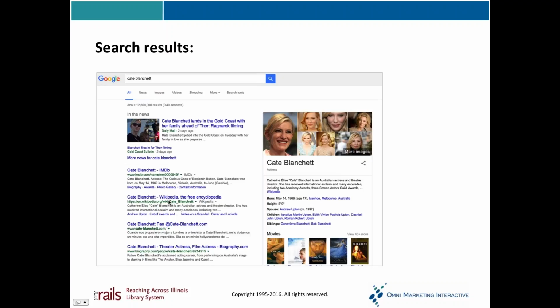Whenever you see Wikipedia appear at the top of the web page in particular, it's a very, very strong indication that it's an informational query. And this is called a fishing expedition. Another name for it is called an ad hoc query. And since Google doesn't know what you want to know about Cate Blanchett, it will deliver a lot of different items.